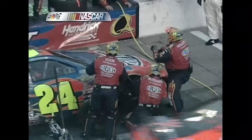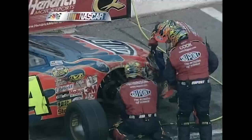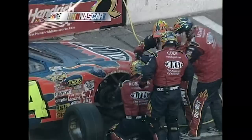Yeah, that piece of tape on the right rear was from the earlier incident off turn two. And this is actually kind of a smart move because you've got 10 laps to go, you're putting four tires on it. Every car you pass between now and the end of the race is a position in points. Right, 3 points. This is the first race of the year, so wherever you wind up in this race is where you are in points.